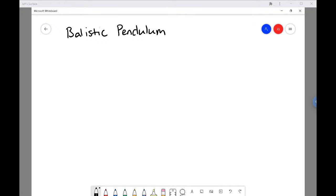Ballistic pendulum. All right, so it looks something like this. You've got a projectile, a bullet that's traveling at high speed. We'll call that v, and it's traveling toward this pendulum, which consists of a big mass suspended from somewhere. Before the collision, let's call the mass of the bullet little m, and the mass of the pendulum big M, instead of using subscripts. And so this is the before picture.